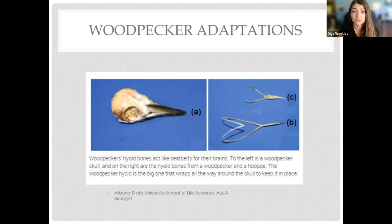A woodpecker's head strikes with at least 1,000 times the force of gravity, but it doesn't harm them. The woodpeckers have a special adaptation that prevents concussions. They have a special bone that acts kind of like a seatbelt for their skull. It wraps around the whole woodpecker skull. Their beaks are also designed to absorb the shock. And as they peck, they have a self-sharpening ability, which allows them to go deep into the wood instead of stopping abruptly.